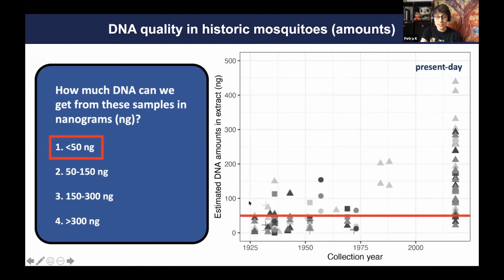Most of the samples are under 50 nanograms. However, you can see quite a lot of dots above that. So we do have 50 to 150. Some of the younger, older samples, this is 1980s, actually do go up to 200, rarely. But yeah, so you do get less DNA from present day samples.